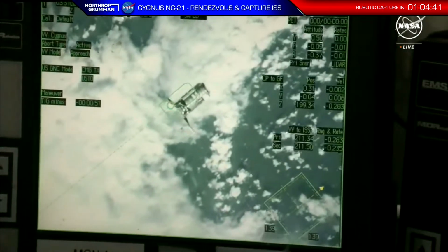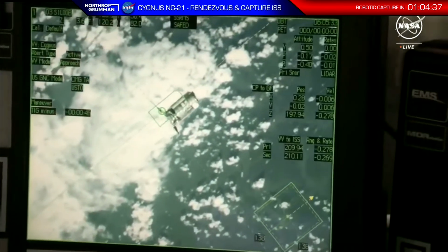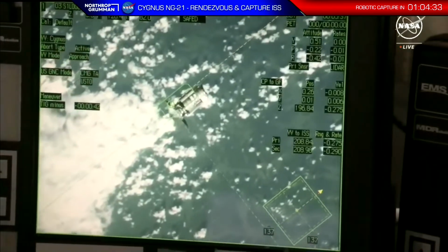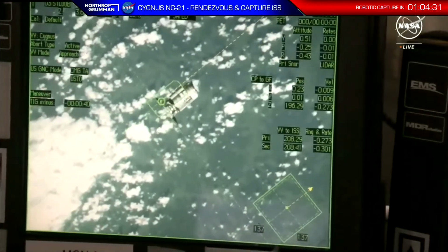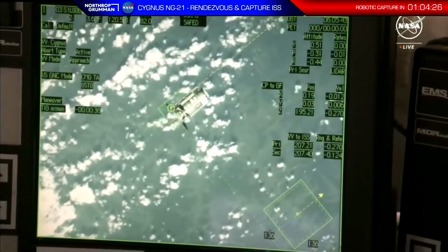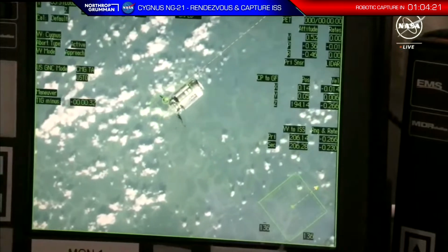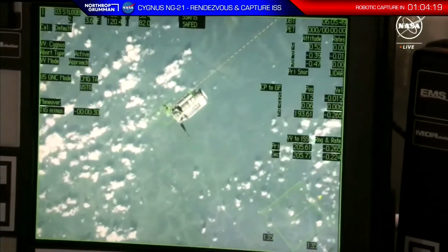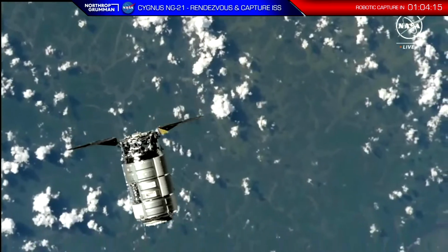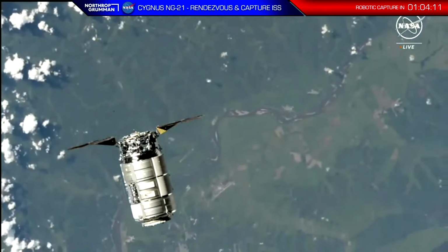This robotic arm is also known as the Canadarm2 or the SSRMS, the Space Station Remote Manipulator System. It's part of the Canadian Space Agency's contribution to the International Space Station. It's 57.7 feet long when it's fully extended, and it was extensively used in the assembly of the space station. It lends a helping hand to perform station maintenance, move supplies, equipment, and even astronauts during spacewalks.